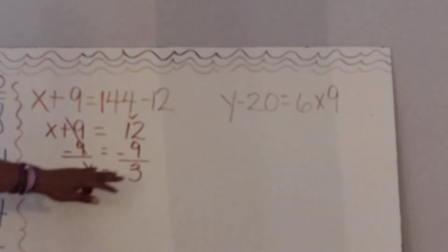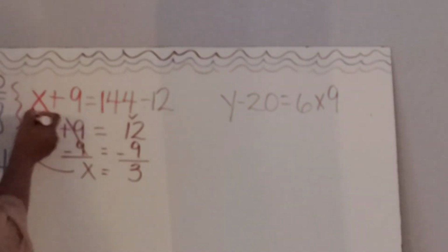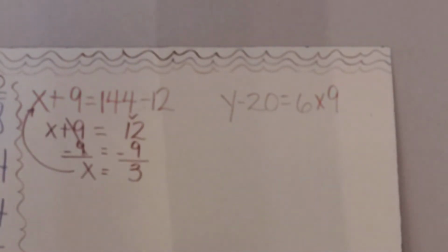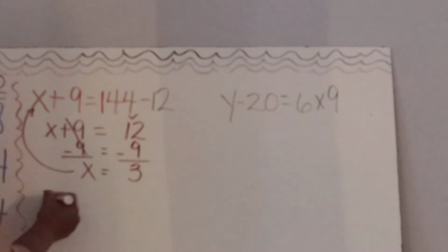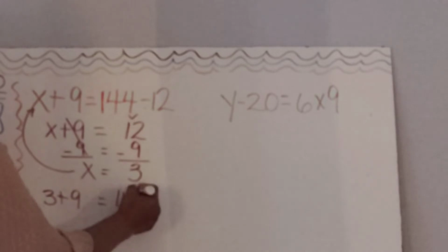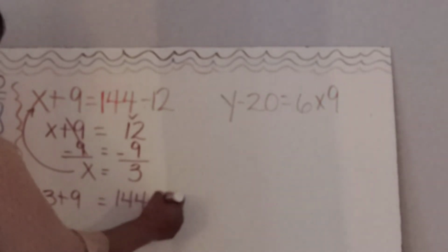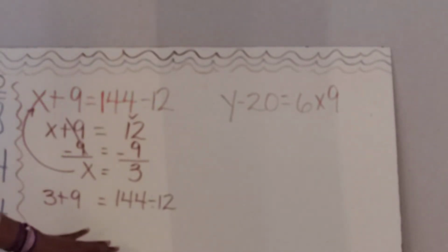X equals 3. After I figure out what x is equal to, what do I need to do? Plug it in, right? So now I plug it into my top problem, this whole problem here. Not here, but here. So I do 3 plus 9 equals 144 divided by 12. This is how neat I want to see it. Okay, we're forgetting our neatness now that we're home.